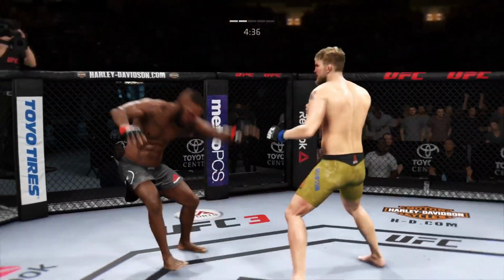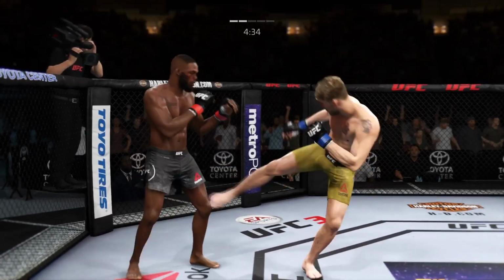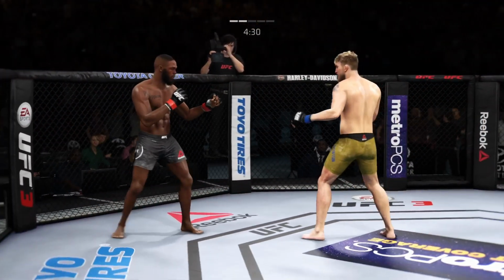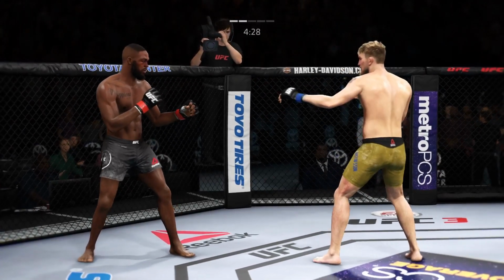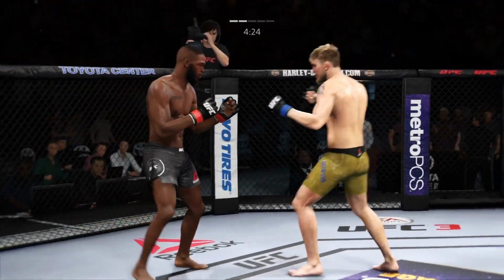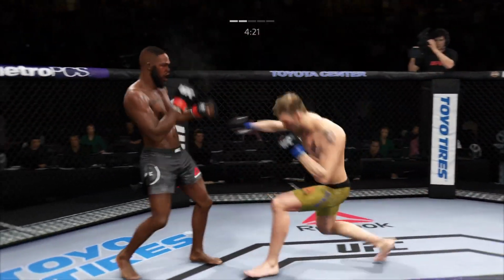Oh! He's got a big right hand! He is stumbling. Jones gets up. The question beckons, though, for how long. He still looks like he hasn't quite recovered. Well, perhaps, Joe, he has so much respect for his opponent's takedown offense.